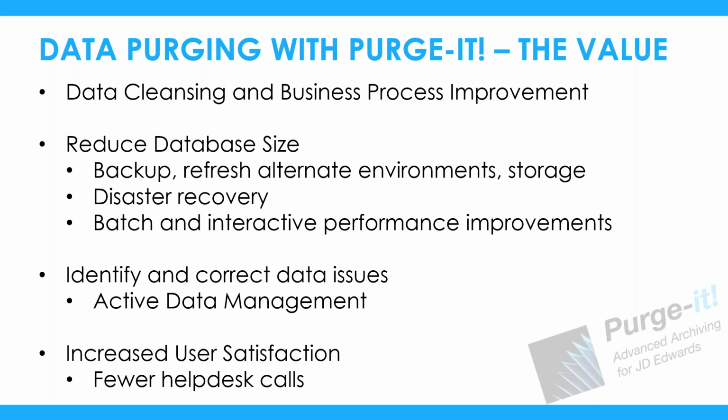And on the normal batch and interactive performance, we've got some measurements, not a lot, but we have some measurements that talk about 20, 30, 40% improvement. And in some cases where it's long-running jobs, could be a sales order update, could be processes around the manufacturing side, it can be a substantial difference, making the difference between whether it can complete within an appropriate time frame or not. Mentioned the correcting data issues and the ability to have active data management from the dashboards that we provide. At the end of the day, anecdotally, customers say that you also end up with fewer help desk calls because the system's running better.